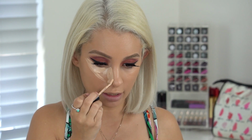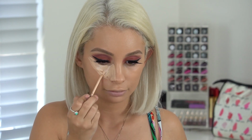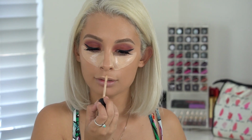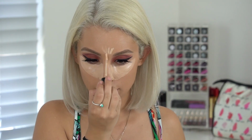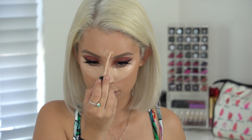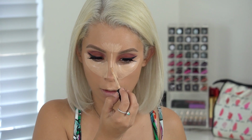And then I like to bring it on the sides of my nose because this is going to give the illusion that my nose is a little bit smaller. And then I also take a little bit above the Cupid's bow and the chin. And the forehead, just a tad, because I want to make my forehead look a little bit smaller. So just a little. And then bring it down the center of your nose.